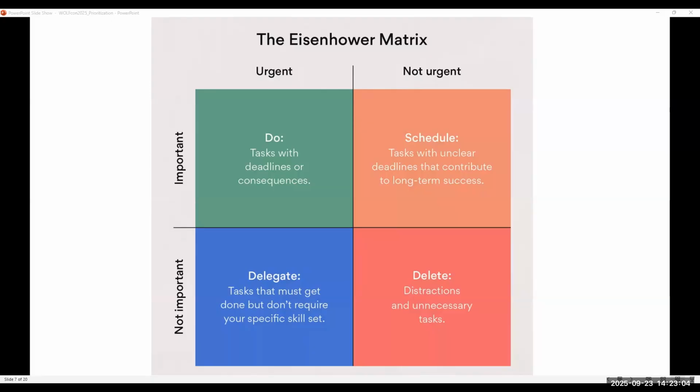Not important, but urgent, delegate it if you can. See if there's somebody else who can take care of it. Because if it's not important, but there's urgency, that means your skill set isn't required. So it means somebody else can probably do it. And then if it's not important and not urgent, why waste your time doing it? I mean, it's a fair question. If it's not important and it's not urgent, it's fair to ask, does it really need to be done?